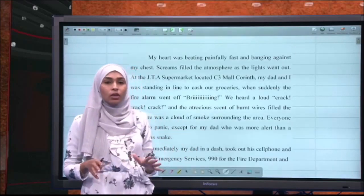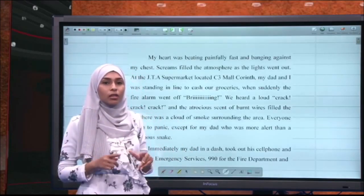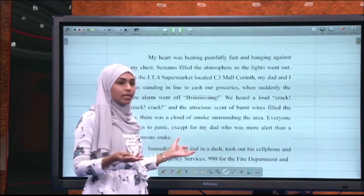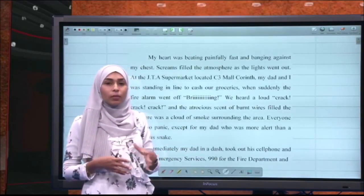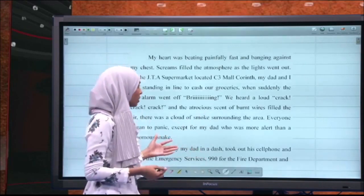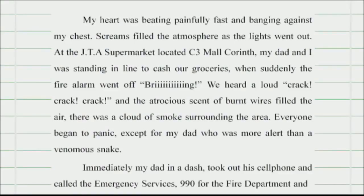Minor errors, right: grammatical errors, spelling errors, and a bit of punctuation errors. But let's get to that so we can help Jonathan and all of you at home understand what were the errors in this piece. So let's just go to the line, this line here.